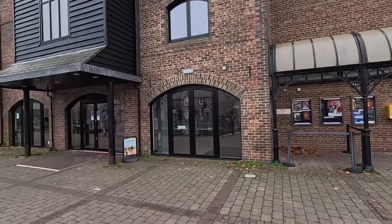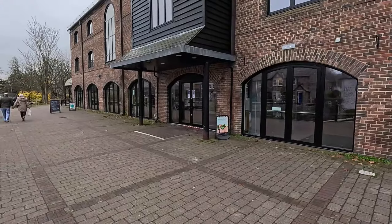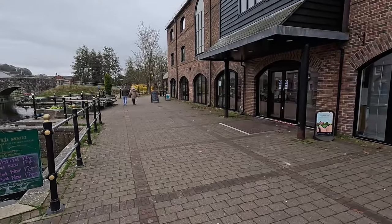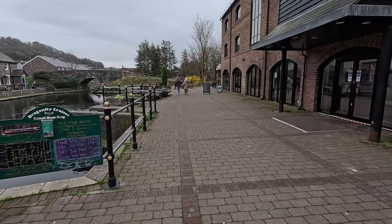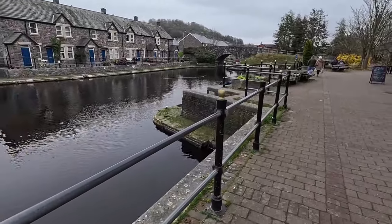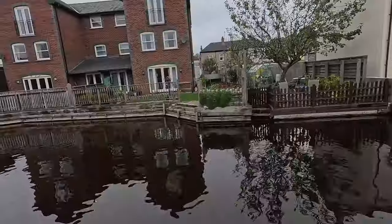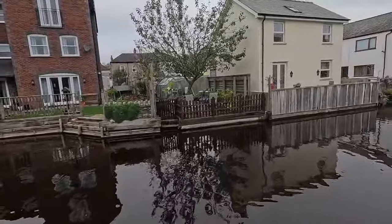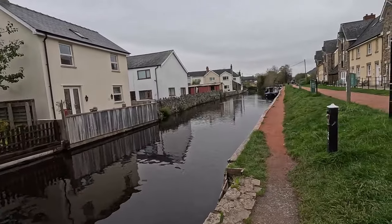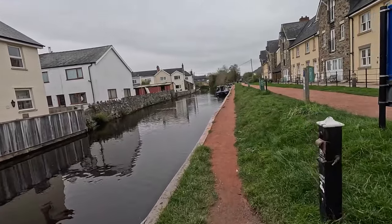Brecon Theatre right alongside the wharf here at Brecon Basin. Nice little cafe. You can get hot snacks, drinks. Quite a few fishermen here at the basin this morning. Nice gardens alongside the canal here, just after Brecon Basin. I can see there's a couple of narrowboats tied up just along by here.